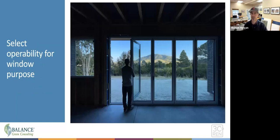The architects in the room are probably just shaking their heads, of course, but this is a little video clip. I think it's just a minute or two long. Obviously, this lot was purchased for the views of Cerro San Luis, and there's a large landscape patio out there. So the clients wanted to have this pass-through system, but we had to have a really good pass-through system because this is a 15-foot wide, 9-foot tall, basically magnifying glass on the south-facing side of the house.